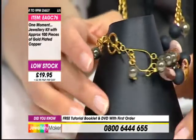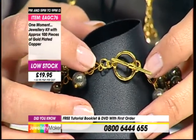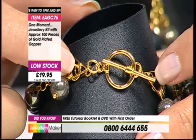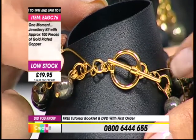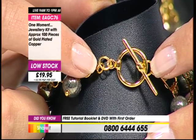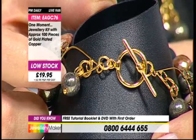Oh, I see. So on the end of the chandeliers, you'd have to cut them open, which would weaken the chandelier slightly, so you'd be better going for a jump ring, rather than attaching the chandelier finding straight onto the clasp. Pop a little jump ring in there to strengthen it. There's plenty in the kit.